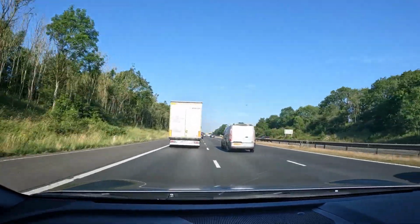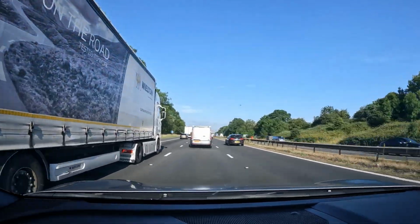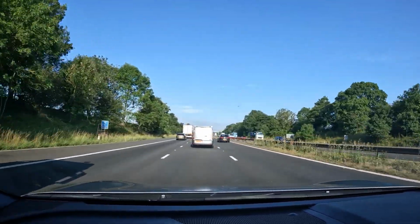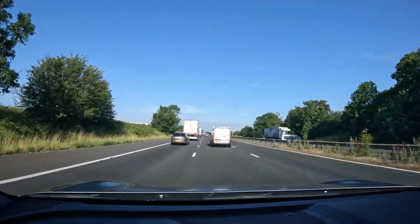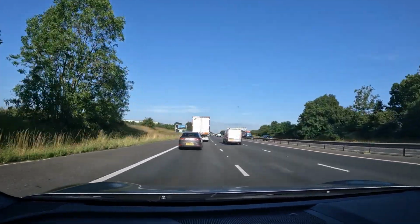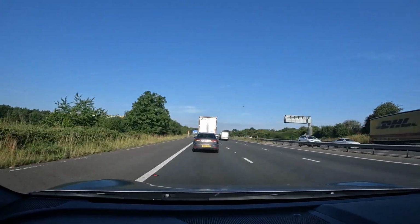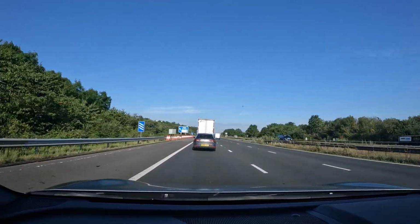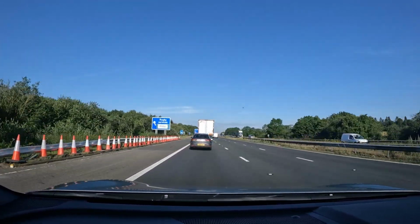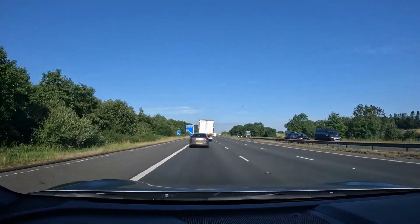It'll be interesting to see exactly what the situation is. Let's just overtake this lorry. Oh, there's loads of lorries, a whole stream of lorries now I've pulled out. Maybe just this one that I overtake. So I'm going to need to get in to be able to come off here. Indicate off, following this Leon estate.